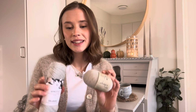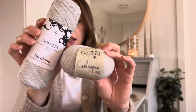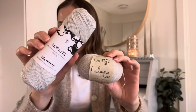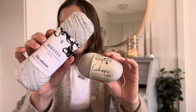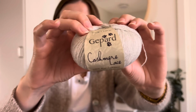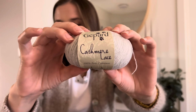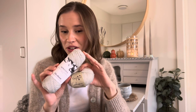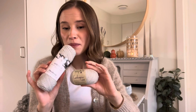So the yarn combination I decided to go with is, let's see, and as you can see, we have the Arwetta once again, one of my favorite yarns, and this one is in the color 950, and I'm holding it together with this Cashmere Lace by Gepard Garn, and this one is in the color 520 light gray. And this is actually my first time knitting with cashmere, and it feels so luxurious and so soft to the touch. I really enjoy knitting with this one, and pairing it together with this Filcolana Arwetta, which is also very soft, it creates this very luxurious and extremely soft fabric that I do believe my mom will find very nice on her skin.